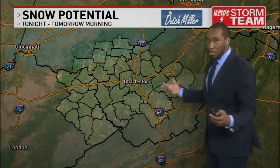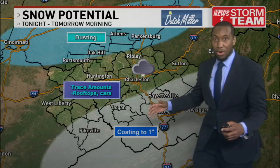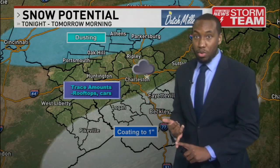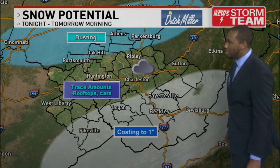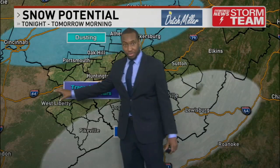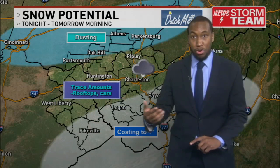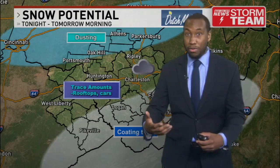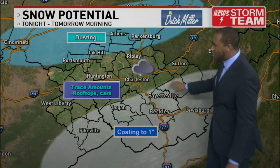So how much snow are we talking about here? Again, not trying to disappoint you, but this does not look like a very impressive system. Matter of fact, it's very disorganized. It just really didn't start the way it needed to start for us to see a whole lot of snow potential out of this. So across the Kanawha Valley, trace amounts, maybe some snow on rooftops tomorrow, maybe on your cars. You might have to scrape the car off, start the car a little bit early tomorrow, especially with it being cold anyway. So just some things to keep in mind.